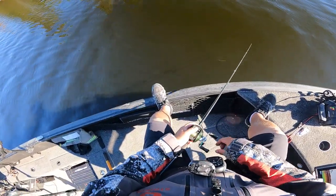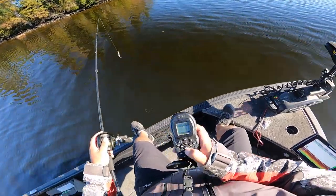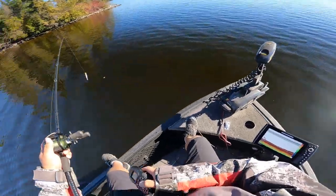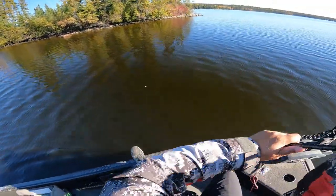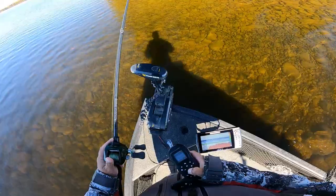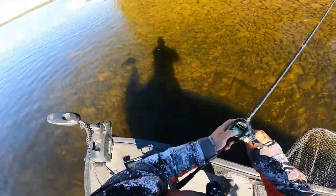Oh, there's one right there. It's had a little follow. I think what I'll do is cast it first here, and then I'm going to go up to the little shoreline here and show you the rocks that are really good for this time of year. I just had a small follow right there. Okay, I'm getting my hook that's got caught underneath a rock here.